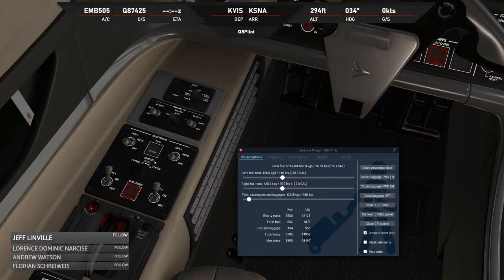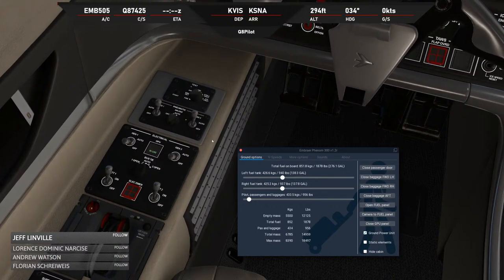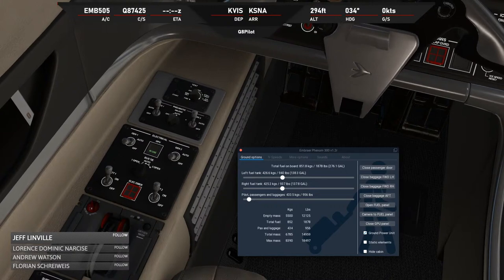We're going to turn on the GPU. Bleeds on auto, X-bleed on auto. Let's go ahead and do the tests here. Fire test checks good. Electrical emergency lights are checked. Stall warning. Stall. You can see the shaker test as well here. And ice protection, all checked, and everything is good.